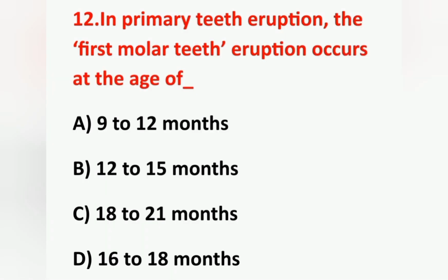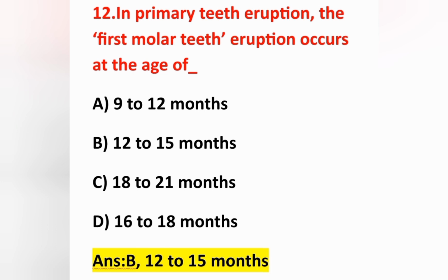And the next question, in primary teeth eruption, the first molar teeth eruption occurs at the age of. Options are option A 9 to 12 months, option B 12 to 15 months, option C 18 to 21 months, and option D 16 to 18 months. Here the correct answer is option B, 12 to 15 months.